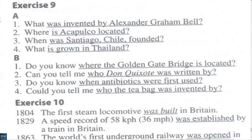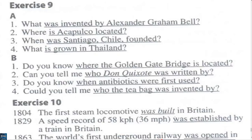Exercise 9. A. 1. What was invented by Alexander Graham Bell? 2. Where is Acapulco located? 3. When was Santiago, Chile founded? 4. What's grown in Thailand?